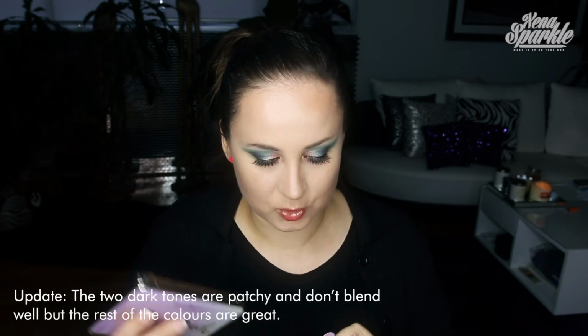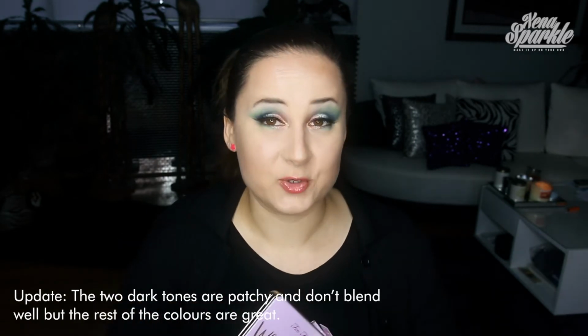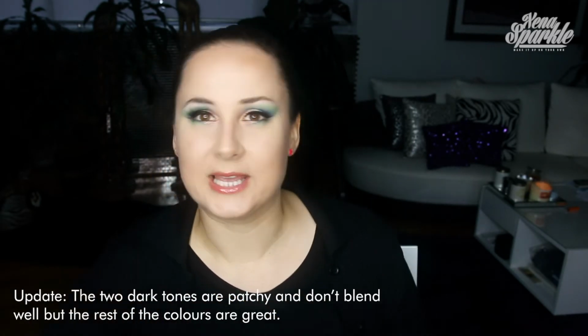Obviously a lot more cool tone colors, which is great because, like I said, I do both warm tone and cool tone. I don't yet understand, because I haven't used this palette yet, why people don't like it, and why the formula would be so different to this one here. But is it made in a different factory? I don't get it. But once I do use this palette, I'll definitely let you guys know.